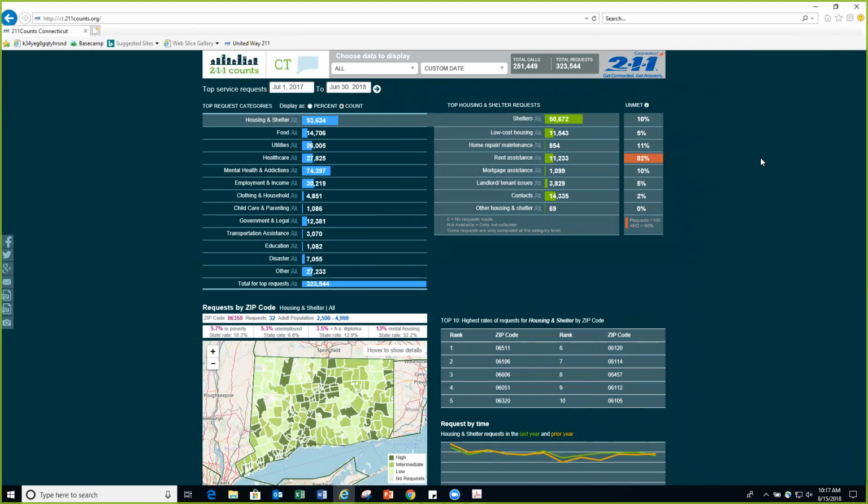And this is a relatively new feature on our data dashboard. And we think it's important because we want to know where the top needs are in our state or in our communities, but whether or not we're meeting those needs is extremely important. So as you'll see, 82% of requests, so out of the more than 11,000 requests, 82% of requests for rental assistance in fiscal year 2018 for the state of Connecticut were unmet.